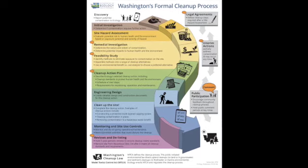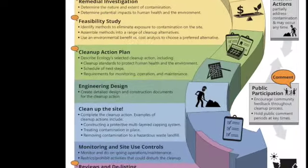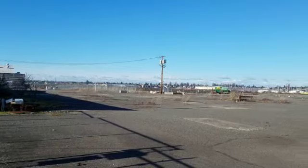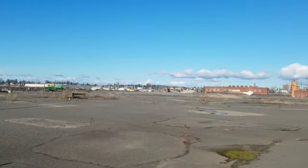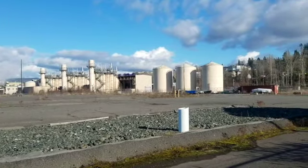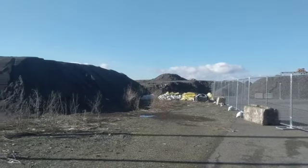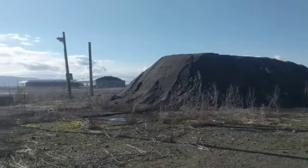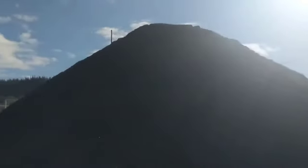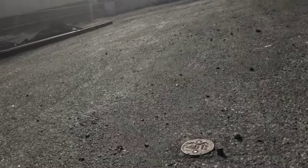After addressing public comments and finalizing the cleanup action plan, the next step is to refine the cleanup action in even more detail with the engineering design report, which dives deeper into the details of construction for the cleanup plan. Following the engineering design report is the preparation of a construction bid package, including detailed technical plans and specifications for the port to solicit competitive bids from qualified contractors to do the construction, while also going through permitting with local and state agencies as required. And finally, the actual cleanup where construction happens on site to get the site cleaned up. The final cleanup will be done under another legal agreement, which is also to be available for public review and comment.